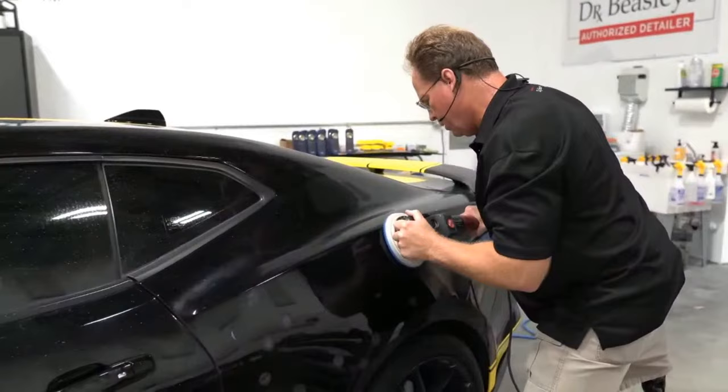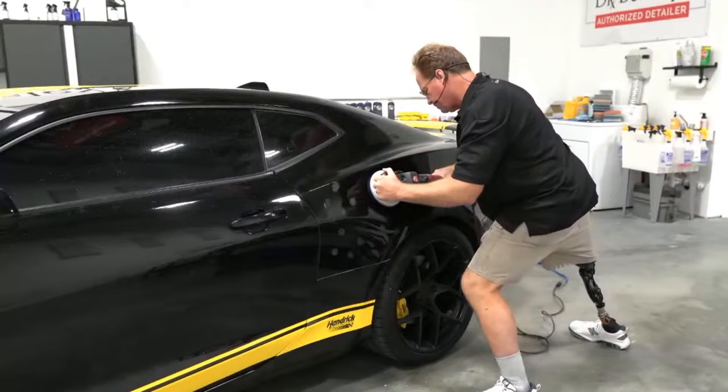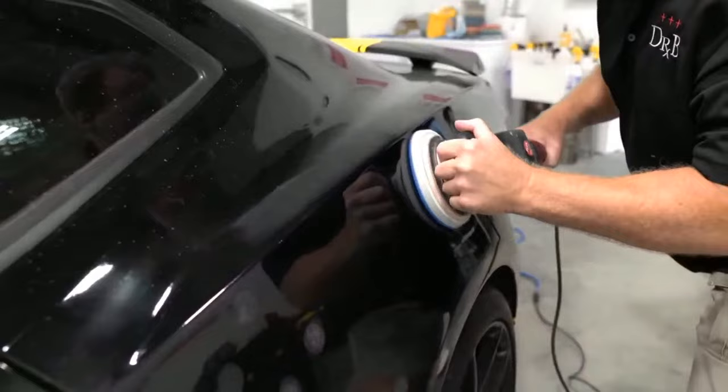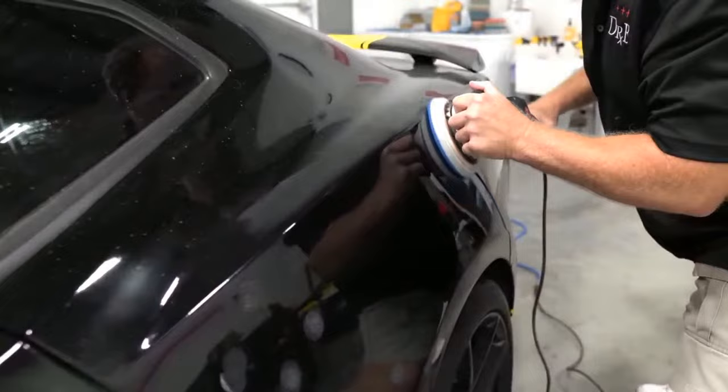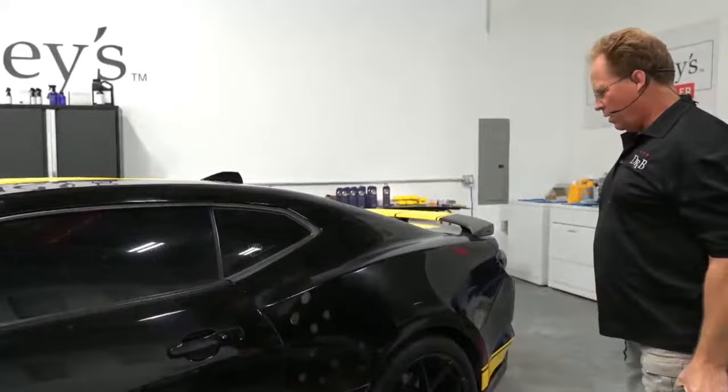And if you guys notice, watch how Mike is using his legs instead of his arm. That's 2. Now he's counting his passes. 3. 4. 5. 6. 7. There's 8, solid, crosshatch. That's 8 solid section passes, now I'll repeat it here.